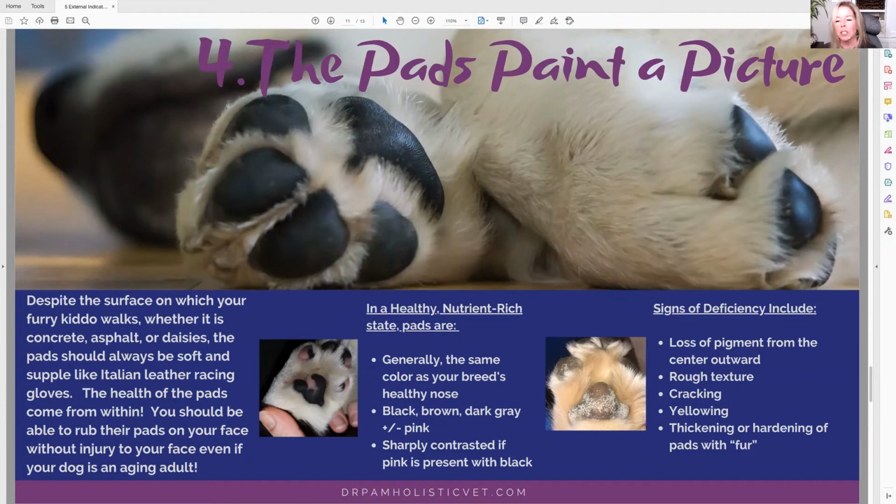And if you look at this one over here down to the right, this is a golden as well. Same breed between the above one and the below one. This one should be black. Look, we are not even close to black. We're brown, we're dry. You see the texture of the pad. There's really very little pigment in there. And then the white isn't really white. It's kind of a yellow white. And again, yellow is a big indicator of liver congestion.